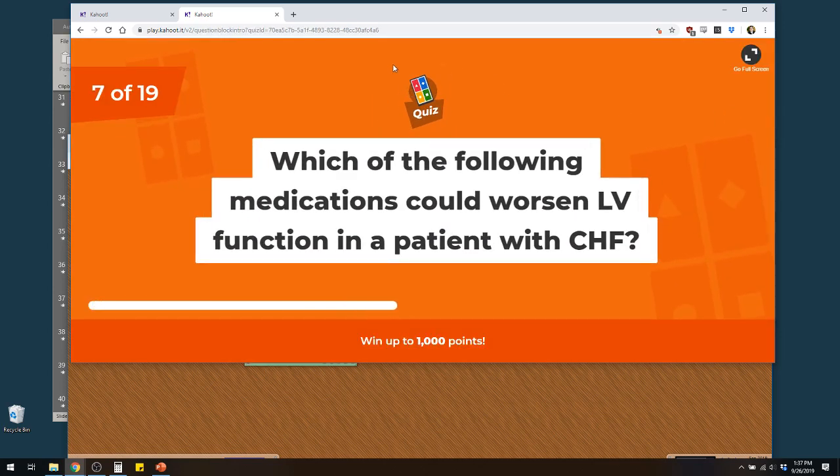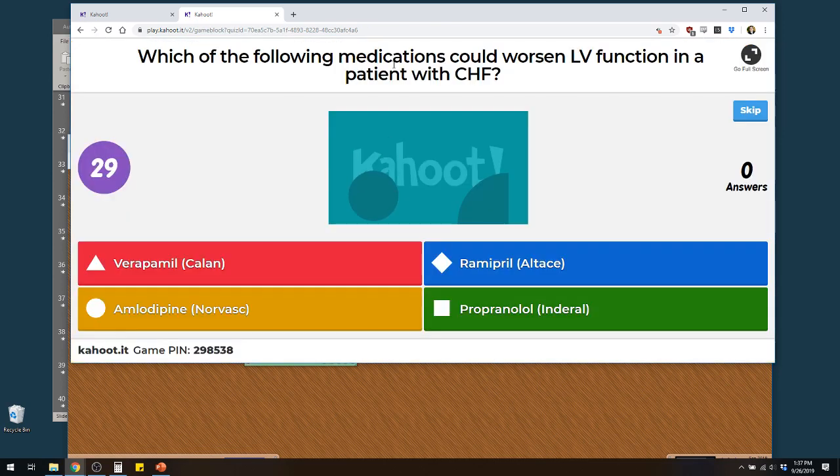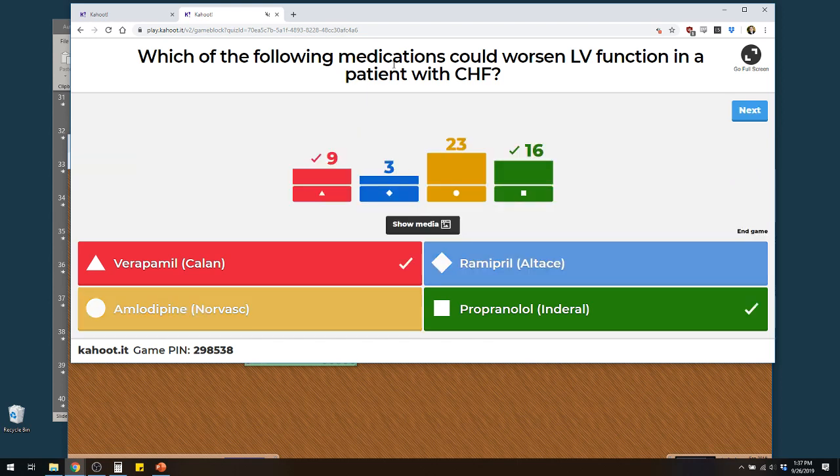Which of the following medications could worsen left ventricular function in a patient with CHF? We have verapamil, ramipril, amlodipine, or propranolol, we think. Interesting, there are two correct answers, but if you add up all the correct answers together, it actually outdid the other two, so that's good.